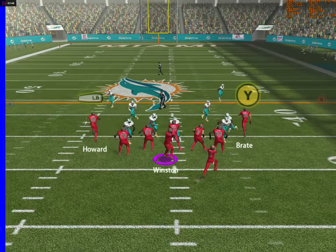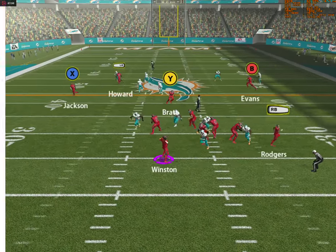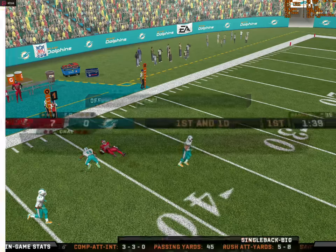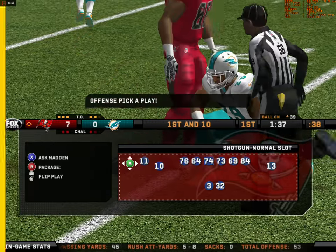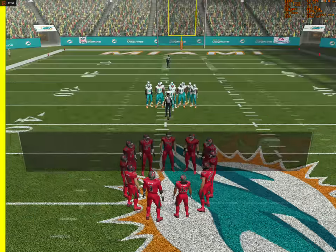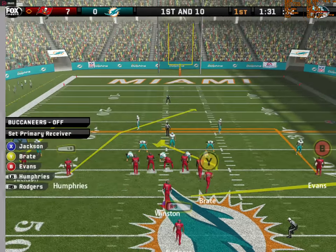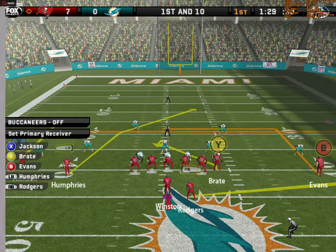Roger, the lone setback. They're coming with the blitz. Going deep, jumps up and comes down with it. They throw it and pick up a second consecutive first down. Well, when you start to establish something, you want to keep it going until the defense finds a way to stop it.